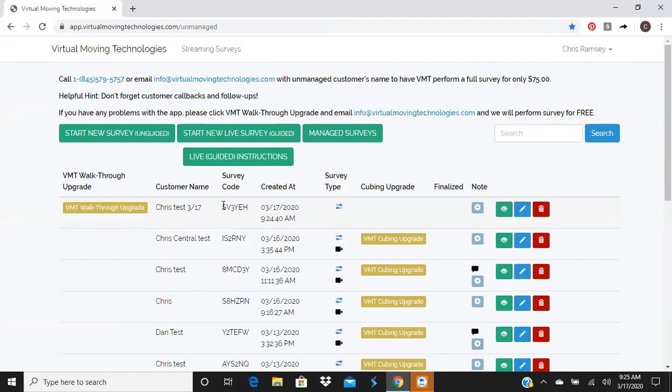So in this case, I'm going to use myself as the customer and my cell phone. So I'm going to enter this code.